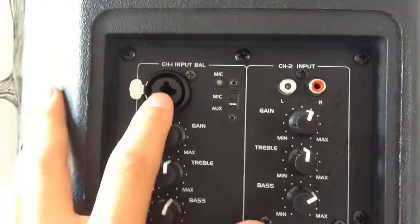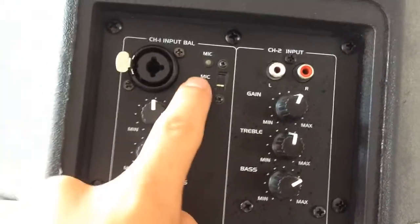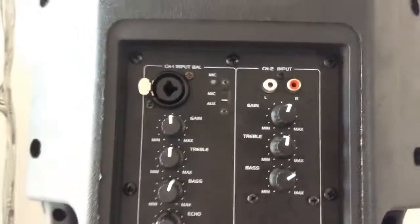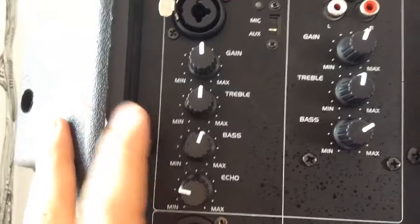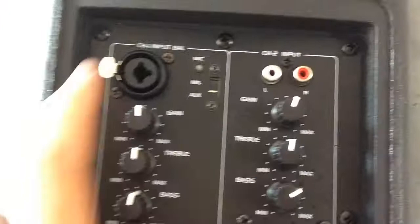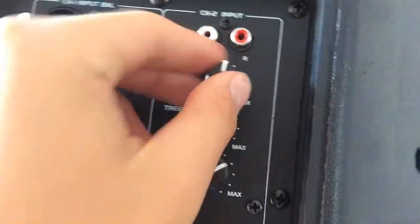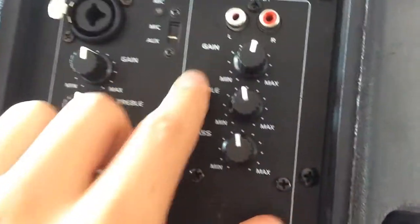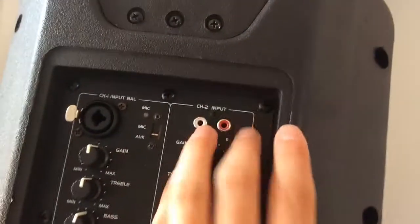On the back of it, you've got a combo XLR / quarter-inch jack, channel 1 input. You can plug the mic straight into it and the mic LED will flash bright blue. You've got the gain, the treble, the bass, and the echo effect, which is quite nice if you're just running straight into a microphone. On channel 2, which I usually use, you've got the gain, the treble, and the bass, and that's basically it.